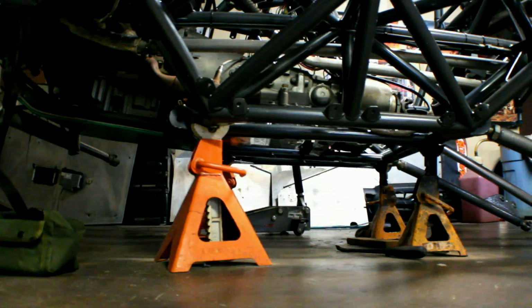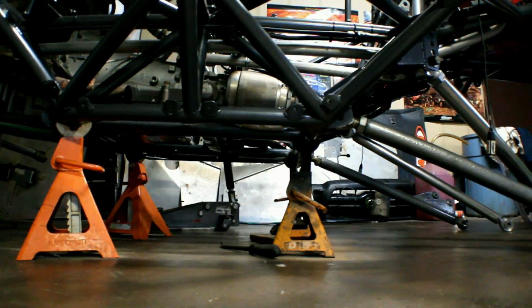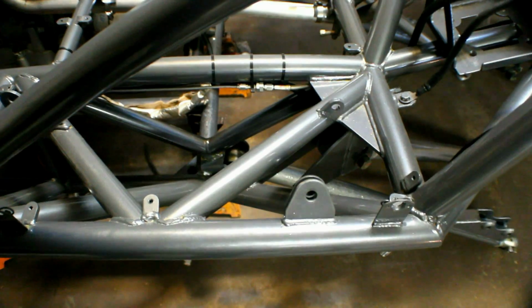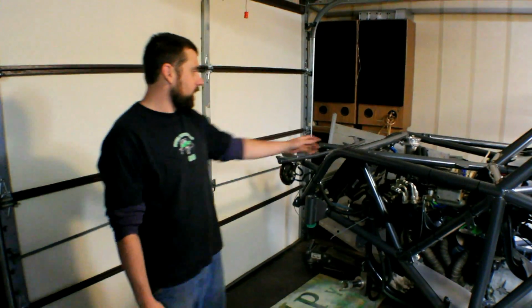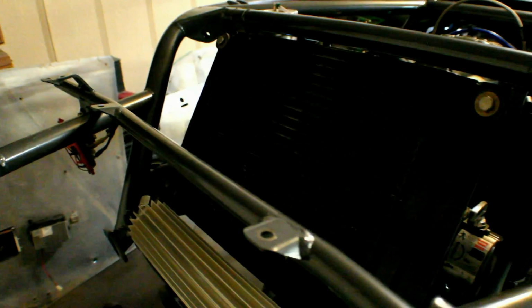Starting at the bottom of the car, this thing is going to see a crazy amount of abuse from rocks and everything. So the whole bottom of the car is pretty much .188, 1 3/4 DOM. Pretty much any bar that's going to hit rocks is .188 wall. Right here at the front of the car, it looks like we've got a radiator, but it's actually a transmission cooler. The heat in the transmission in these things is what kills 90% of your cars at the Hammers.